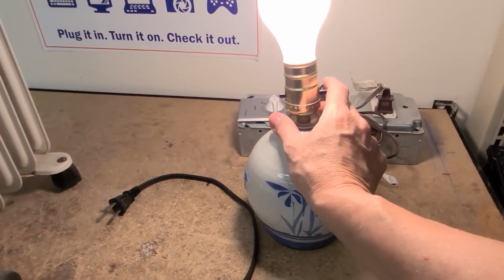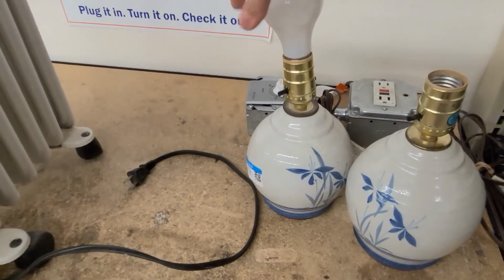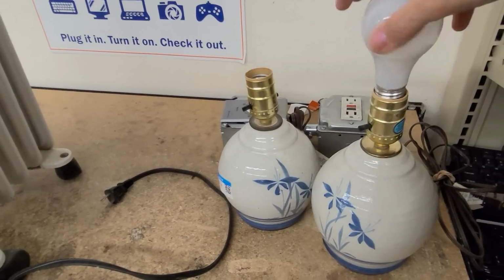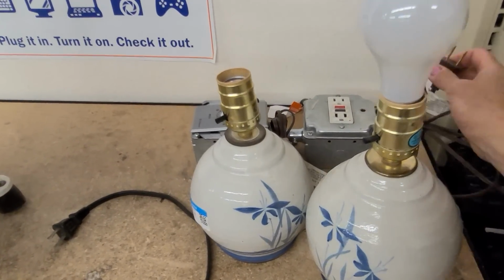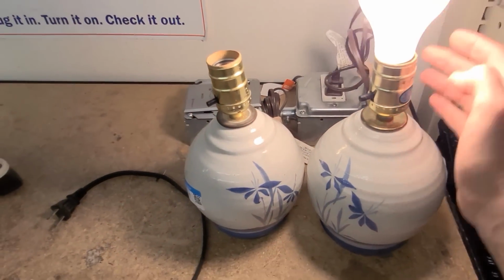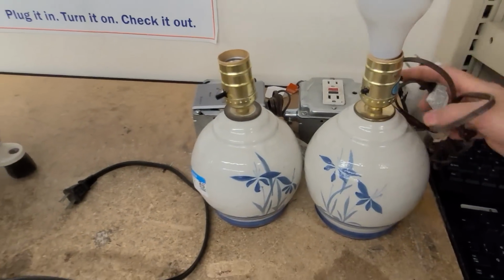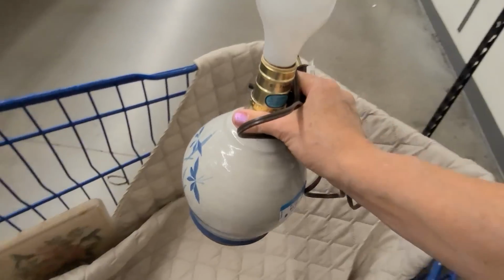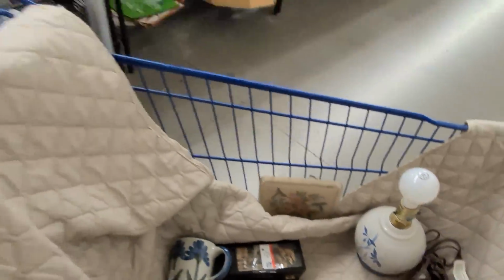Off and on. And we will switch the bulb and try the other one. Make sure it's unplugged. We'll unscrew this bulb, pop it in the other one. Nice and gently. You don't want to tighten it too much, just enough. Let's plug it in, and that one works as well. Test the switch. Perfect. Let's get them back into the cart. I'm so excited about those. We'll just have to find some really pretty shades or sell them as is.